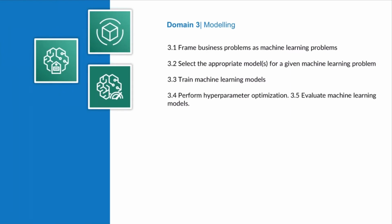Domain 3, which is modeling. Now, this is the largest percentage of the certification, so know your machine learning modeling inside and out. Ensure you have a clear definition between binary and multi-class classification models, as well as regression models, and the prerequisites to creating a machine learning model in AWS. You need to be able to demonstrate that you can review a business problem, identify which machine learning model to use, and how to create it using both custom and default options as well.